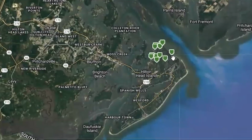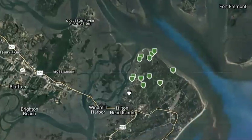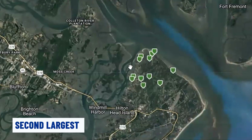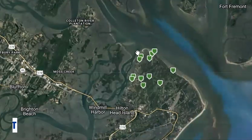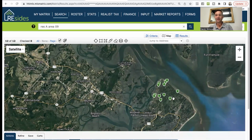And Hilton Head Plantation is up at the top of the shoe. It kind of occupies this whole area of the island. It's the second largest neighborhood or plantation on the island. It's also the second oldest. And the interesting thing, as I mentioned in the video, is they don't allow short-term rentals. So there are no vacationers in this neighborhood.